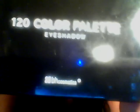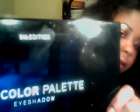Okay, this one is one of my favorites, and I don't know how I'm going to show you guys this. This one, I cannot recommend this enough. It's gorgeous. This is the 120 eyeshadow palette, the fifth edition. Oh my gosh. Wait till you guys see these eyeshadows.